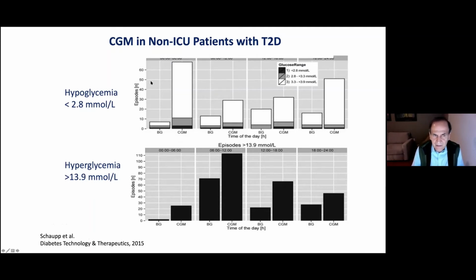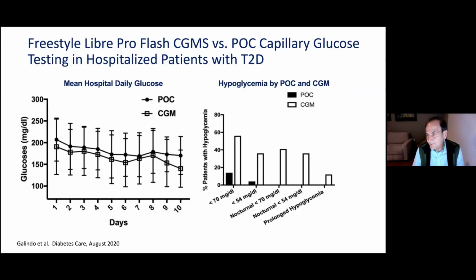And here you have at the top hypoglycemia, less than 54, and hyperglycemia greater than 250 at the bottom. And you see that compared to point of care testing glucose, the CGM is able to recognize a significantly larger number of hypoglycemic events throughout the day or throughout the night. And also recognize more hyperglycemic events. And more importantly, remember what I showed you, many of these episodes are asymptomatic. And the only way to recognize this is by measuring blood glucose.